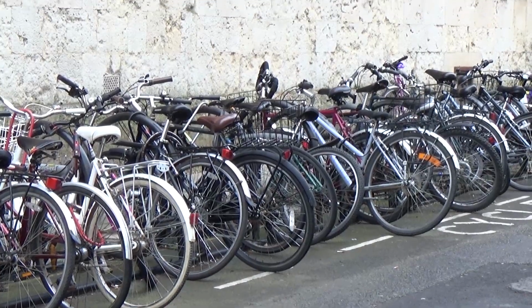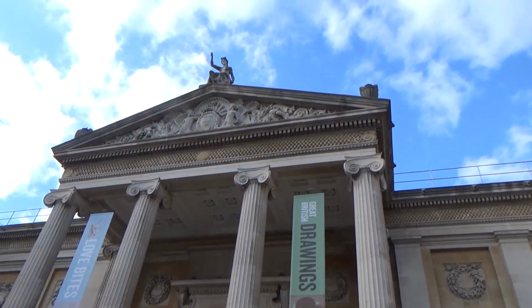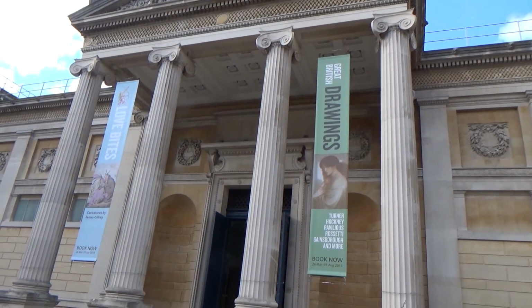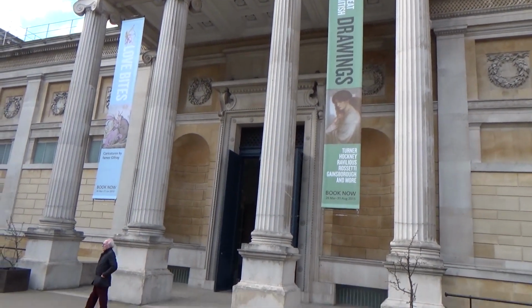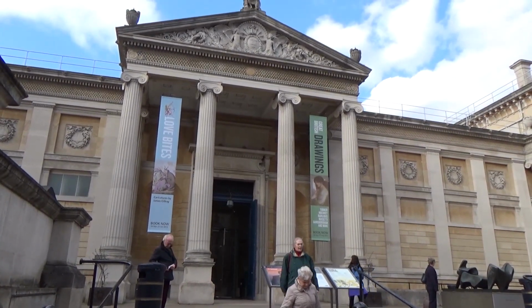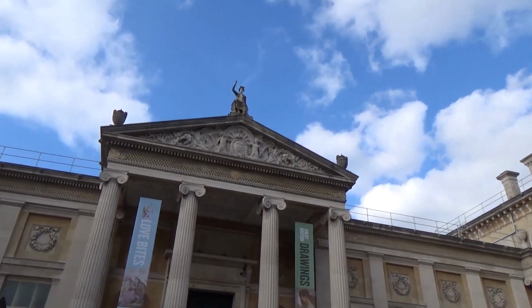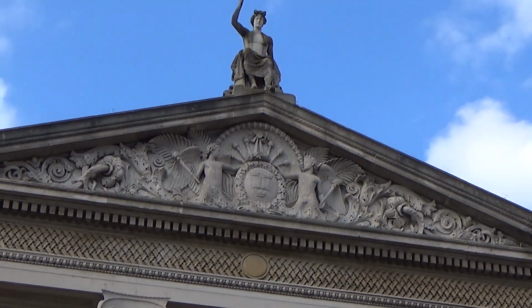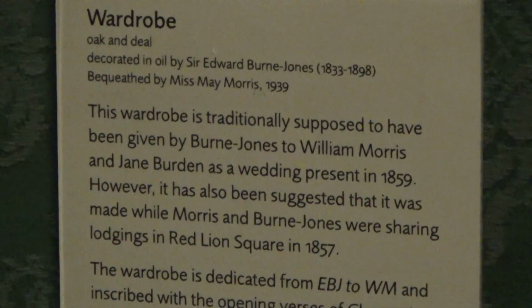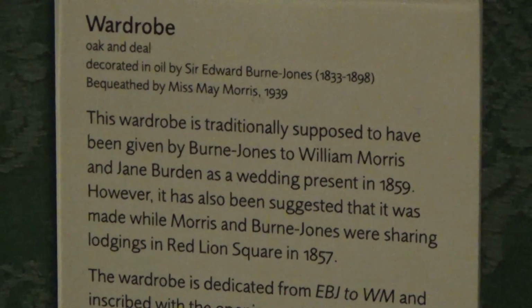Oxford is dominated by bicycles. It's quite flat, very suited to cycling. This is the Ashmolean Museum, and I particularly wanted to get to this. It's a little bit like a mini version of the British Museum, but I wanted to get here because they had a wardrobe which was gifted to William Morris by Burne-Jones. And it has some rather nice painting on the front of it. And there's a little bit of story here about the wardrobe, that it's possibly given as a wedding present to William Morris and Jane Burden.